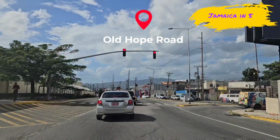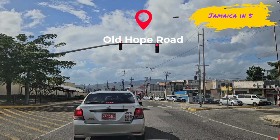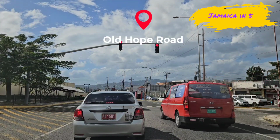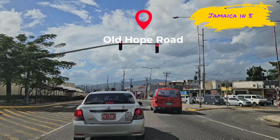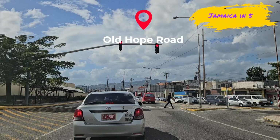Alright, so we're going to head down to the next stoplight, or the stoplight after this will be the intersection of Old Hope Road and Barbican Road. We're going to go across the intersection and head on to Hope Road, and that will take us down to Half Way Tree.